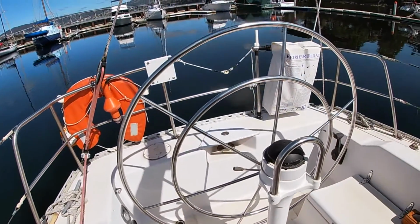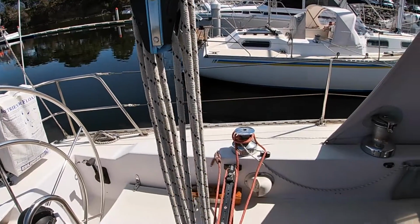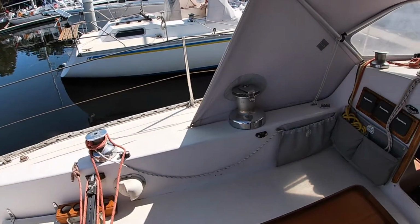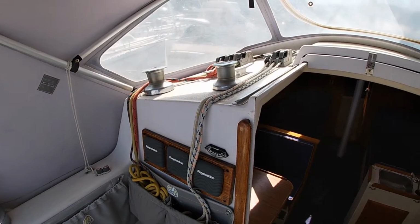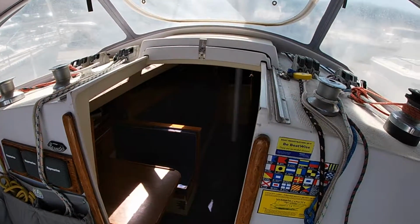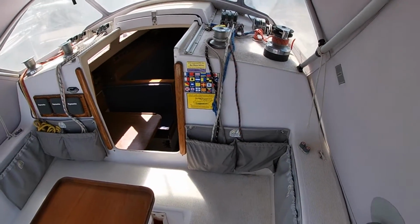A spacious cockpit, nice big wheel, very easy boat to handle. They're very quick downwind, good winches. You see the Raymarine instrumentation here, that's as new, as is the standing rigging, and also the hull has been recently resprayed less than a year ago, and the bottom done.